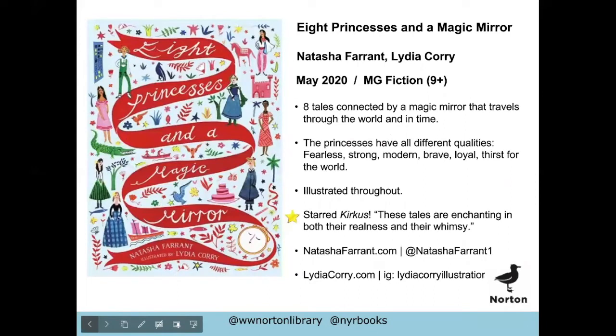In 8 Princesses and a Magic Mirror, an enchantress sends her magic mirror out into the world, where it meets 8 different princesses in different regions and time periods who refuse to be just pretty, polite, and obedient. These are girls determined to do the rescuing themselves. Princess Layla of the desert protects her people from an evil king.